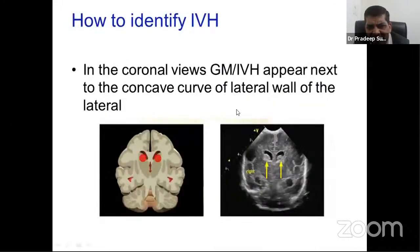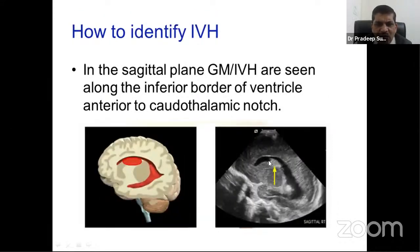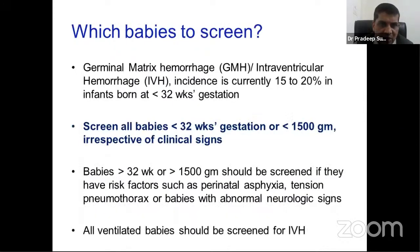So how to identify IVH? I think you all know, but it is an echogenic, oval-shaped structure at the lateral wall of the lateral ventricles, which looks like a fresh echogenic structure in the coronal view. In the sagittal view, it is at the caudothalamic groove, which is the inferior border of the ventricle, anterior here, where we can see the oval-shaped structure in the caudothalamic groove. That's where you are able to see the echogenic IVH in those babies.